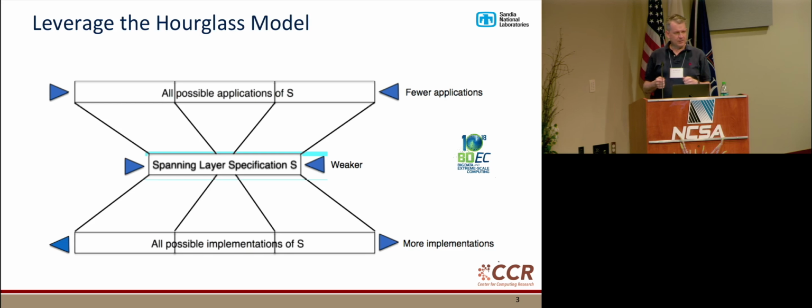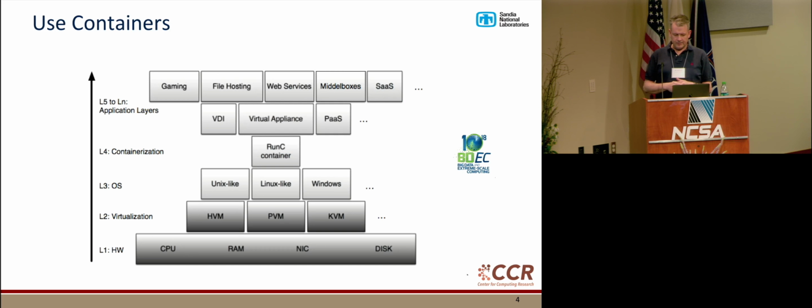And so if you constrain the spanning layer to only a set of hardware, you could potentially constrain the spanning layer above to support a smaller number of applications. So the thing that they point out in this report is that we can have this spanning layer that's essentially around containers and containerization in the middle. And think about how we might use that as what the spanning layer should be. And as Bill pointed out, they're doing some things now in systems to support resource containers and running containers.